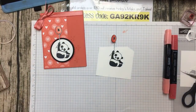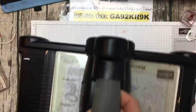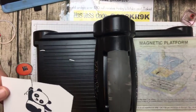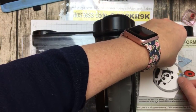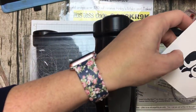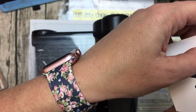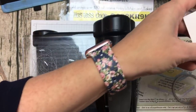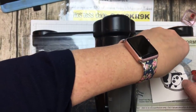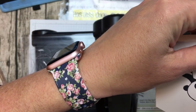Now we're going to grab the Big Shot. Get everything out of the way. And I'm going to use that circle. One thing, we made this card at my team meeting last month, and we realized that you really do need to kind of make a tick mark wherever you're going to do that cut, because otherwise you might cut down too far or not far enough and cut off some of that extra. The balloon is going to go on the top of the circle, at the very top. Looks like I need to cut down just a little bit more. Just a little bit.